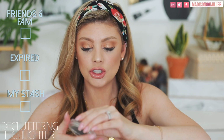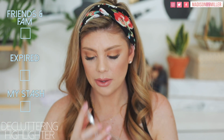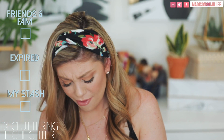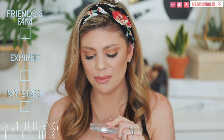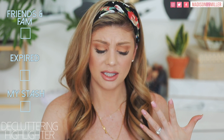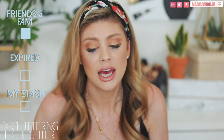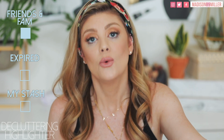We have an Essence Strobe highlighter right here. This is what it looks like. I don't know how this one is, to be honest. I'm not a fan. It's actually kind of chalky, which is weird. It feels more like a setting powder than a highlighter. I love Essence products. That one's going to go to family and friends, if anyone can find a way to make that work for them. If not, we'll just toss it.